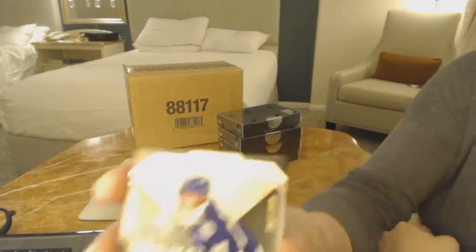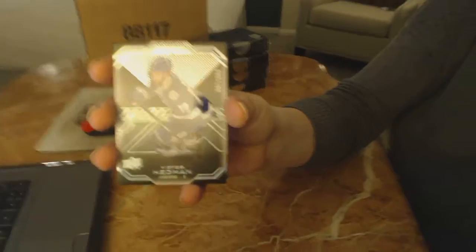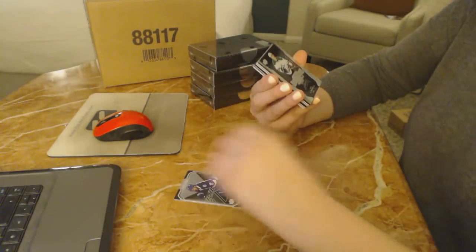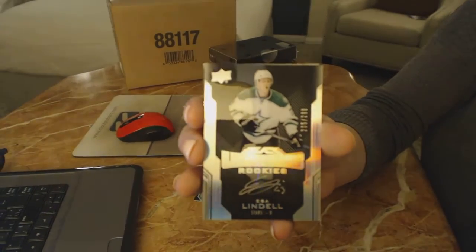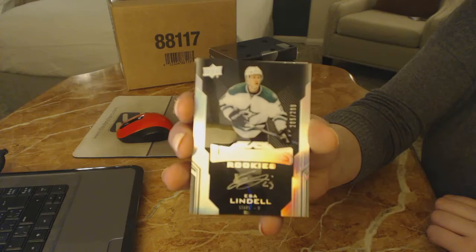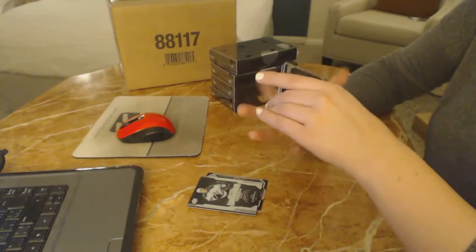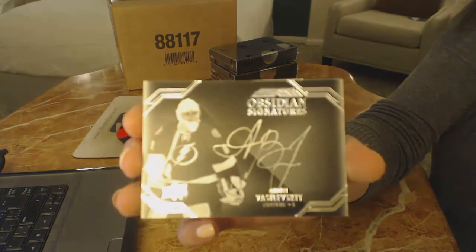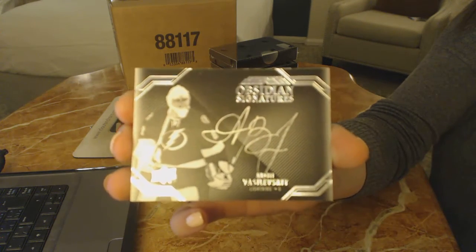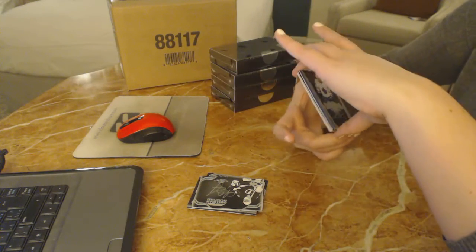We've got a base card numbered to 299 for the Tampa Bay Lightning, Victor Hedman. A lustrous rookie auto numbered to 299, Esa Lindell for the Dallas Stars. And Obsidian Signatures for the Tampa Bay Lightning, Andrei Vasilevskiy. Well, there's the one you want.